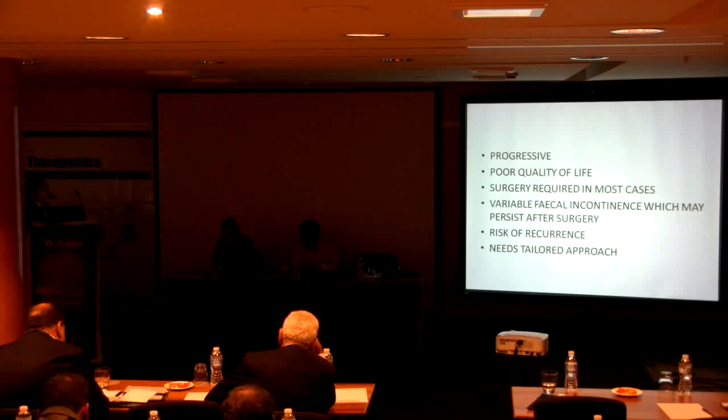And so for these reasons, by and large, surgery is required in most cases. It's very rare that we would say we won't operate because the patient is old or frail. And there are different options of treatment which can be done even in quite elderly patients.